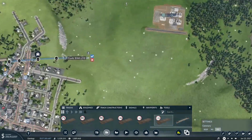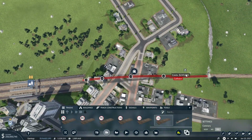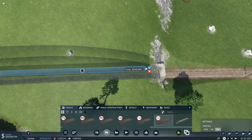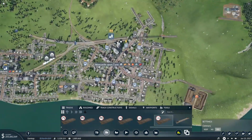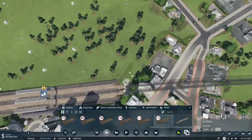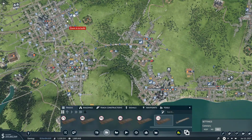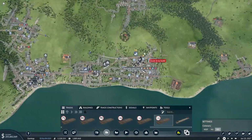125 miles an hour, brilliant. I don't think we need to connect the other lines to this. I think we'll keep it as just those two, which are the ones coming through from Darlington, York, or they can come through from Leeds, Sheffield, Darlington.